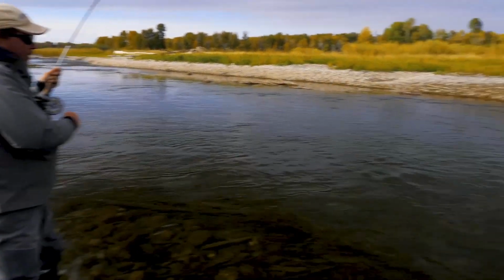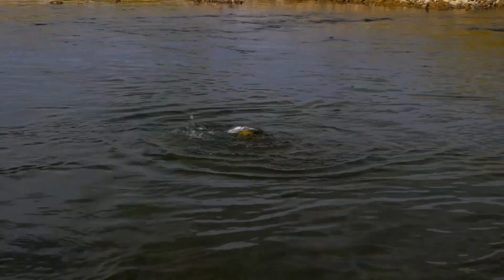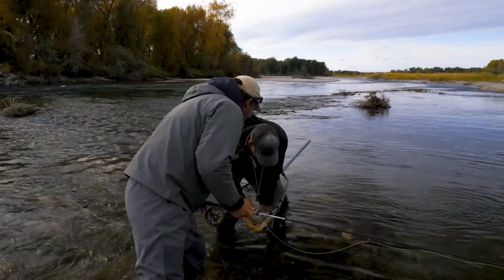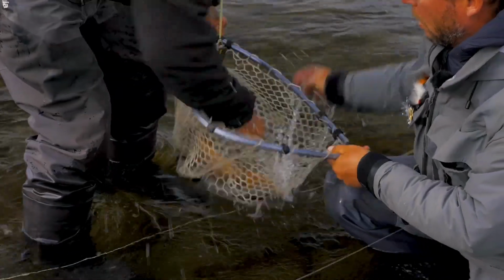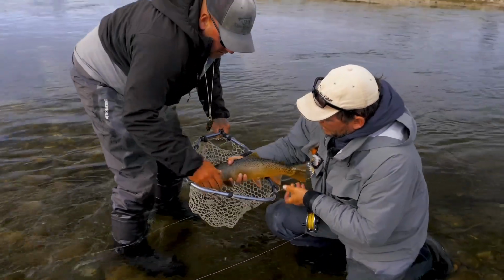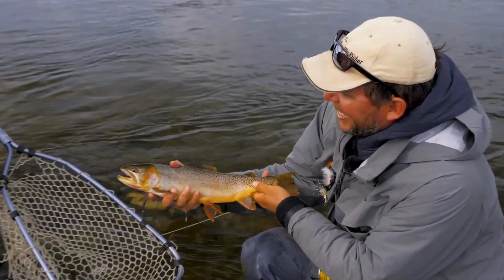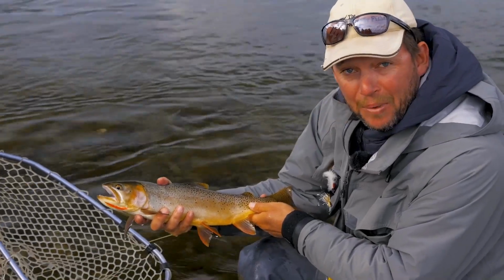So this is 4X on here, right? Or is it down to 5? 5. I went back to 5. What a fish. That's a purebred, too. All right, let's take a look at this guy. Hold him to that side. There's some better side. Look at that. About a 20-inch cutty. 20-inch cutthroat. How do you like that? You put your time in and you will be rewarded.